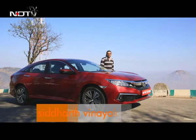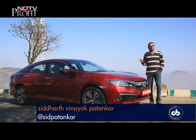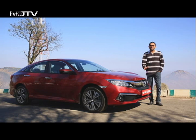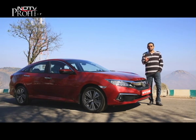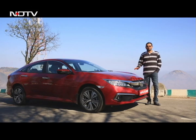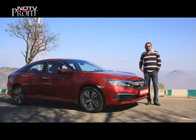Hi everyone and welcome to CNB. I am Siddharth Vinayak Patnankar. With me is the new 10th generation of the Honda Civic. Yes, we've been waiting for the return of this nameplate to the Indian market. It was teased at the Auto Expo just about a year ago and now it's finally ready to go. Petrol, diesel, the petrol has CVT. Let's get straight into the review.